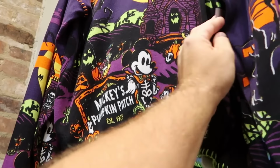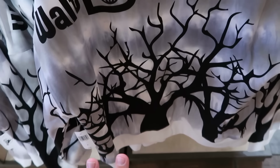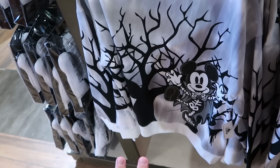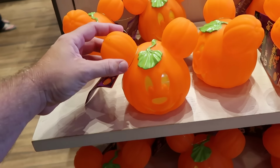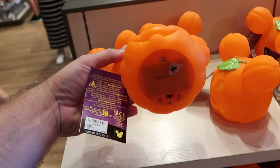Let's see what we've got with this guy. Okay, so it has the Walt Disney World lettering, a bunch of really spooky trees. These are $60 a piece. And then over here on the opposite side, you have Mickey Mouse just hanging out there in the trees in his Halloween costume. And holy moly, just like the Minnie Mouse little light-up pumpkins, they also have the Mickey Mouse versions. They have the little pull tab on the bottom section.